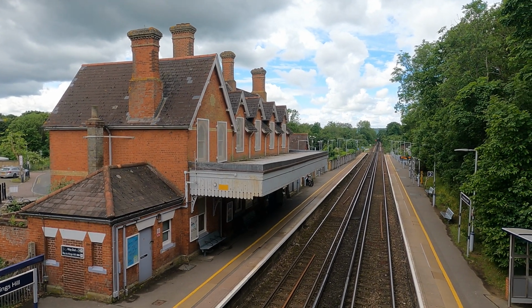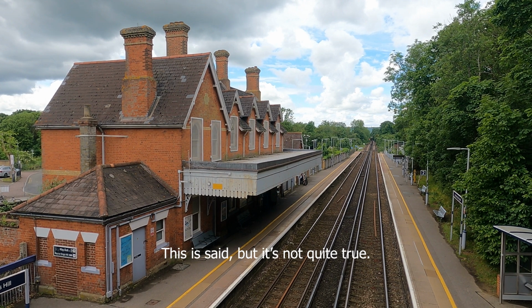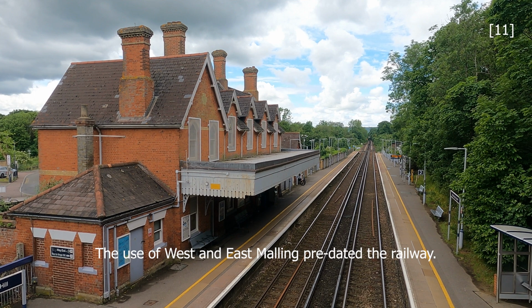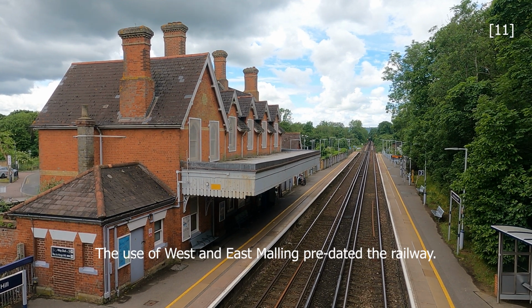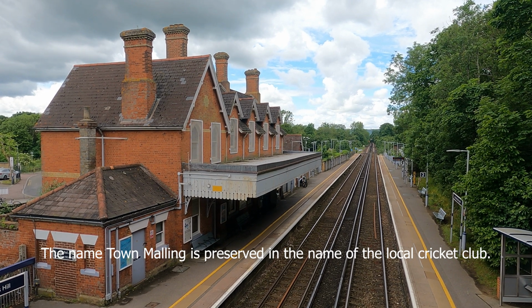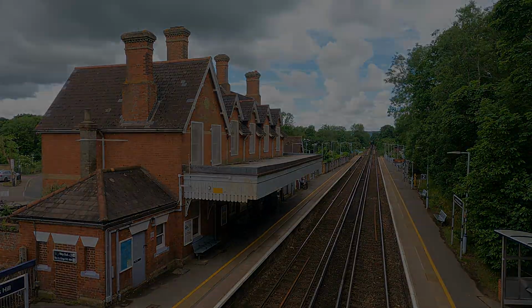So it's said that the railway created West Malling by cutting it in half. It used to be called Town Malling, and there used to be East Malling as well, and because of the railway cutting it in half, this became West Malling because that's what the railway company called it.